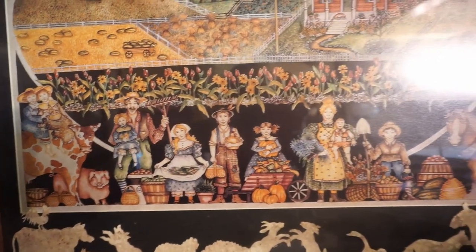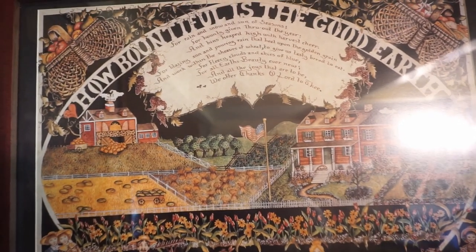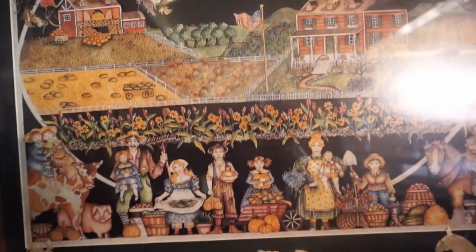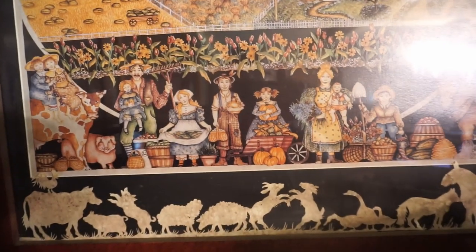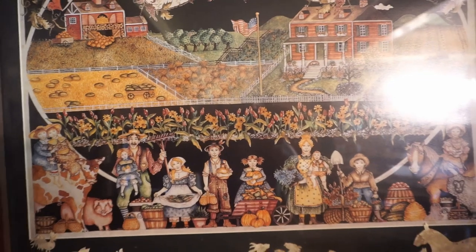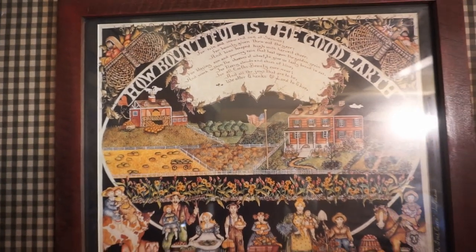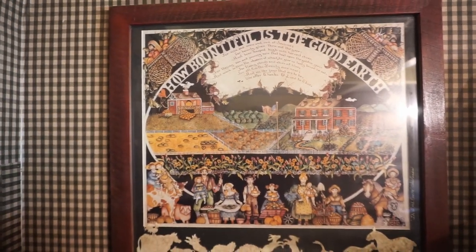It basically represents the garden, the family, home, and the era in which I am trying to recreate in this kitchen. So, how bountiful is the good earth? I'll talk about that a little later.